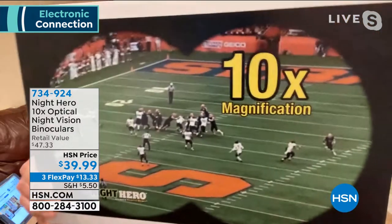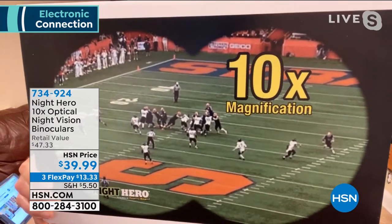You're watching the big game this weekend. If you were standing on the goal line and somebody was 100 yards away, that would be hard to see. But using binoculars, standing on the goal line, it looks like someone's 10 yards away. That's what 10 times optical zoom means. Now you're in on the action.